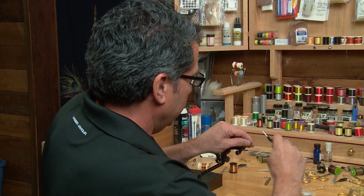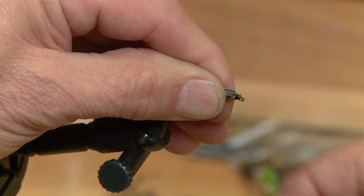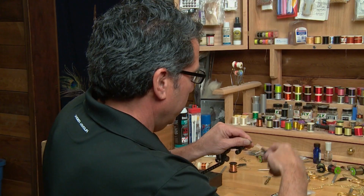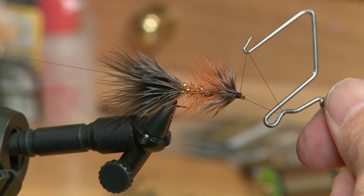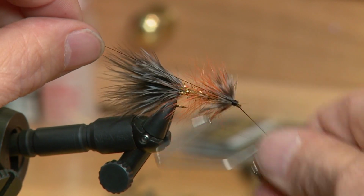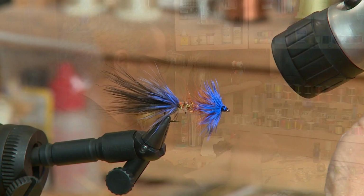Now that the front hackle's tied in, I'm going to pull this material back and form a bit of a black head up there on the very top of the fly. And take my whip finisher and whip finish, and probably apply some head cement. Sometimes I don't, but as long as you get a good whip finish on the fly, it's usually good.